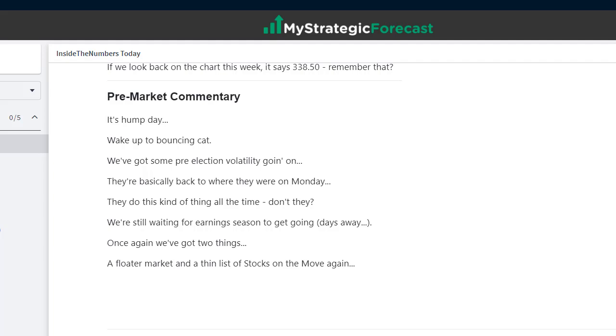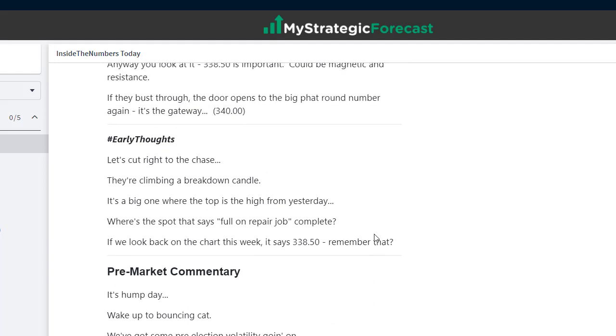Moving right along, let's see what we got. We'll come back to stocks on the move. The early thoughts, let's cut right to the chase. They're climbing a breakdown candle.